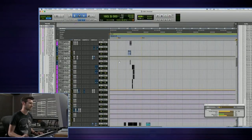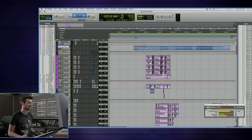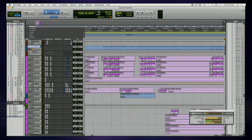So as I go through the session, you can see it's a pretty big session, but the reason for that isn't because there are necessarily a million elements going on, but there was a lot of layering and a lot of doubling. I'm going to start at the top, which are vocals, and from there I'll just work my way down. We have about 42 vocal channels, including sends, and the reason for that is in the verses there is a harmony and there is a lead, pretty much always, and there are a couple ad-libs as well.